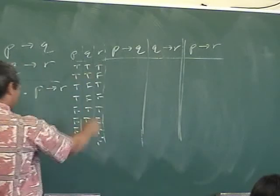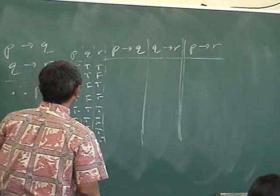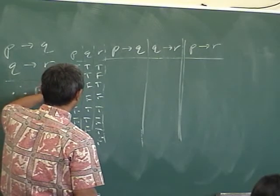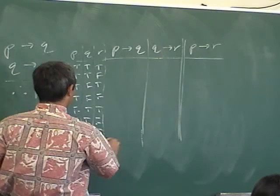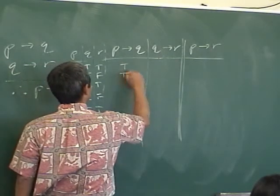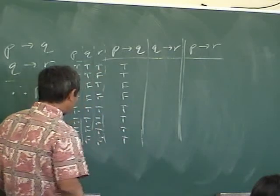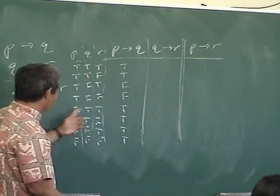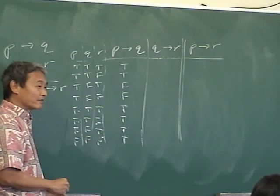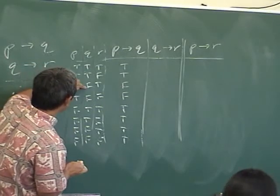Okay, fill in the first column. You got the training wheels. P implies Q. True, true, okay, very good. True, true, false, false, true, true, true, true. See, that's good, because look, if you have a conditional statement, once the first one is false, you don't even have to look at the second one, it's true already, right? Because the only time a conditional statement is false is when the first one is true and the second one is false.